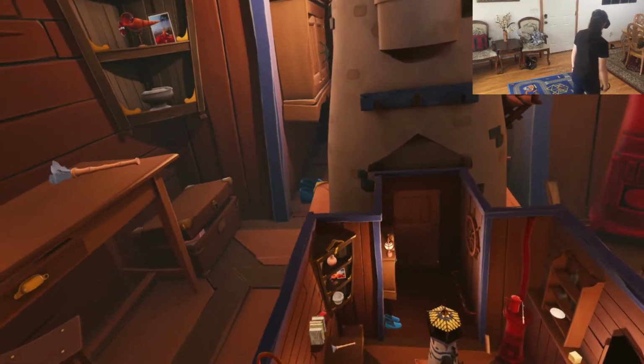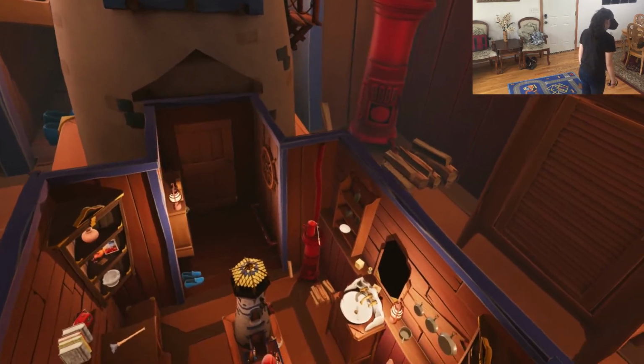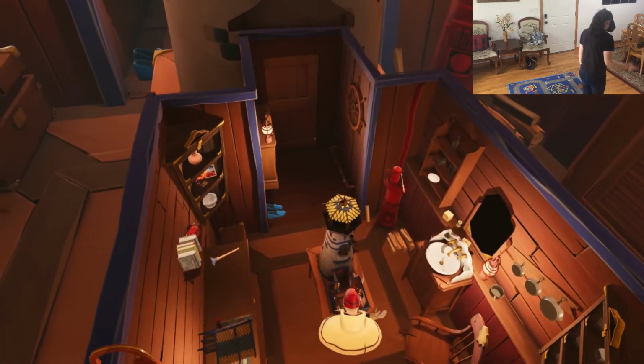Now, how was your experience playing a Steam VR game on the Quest? Not that different. Really? Yeah. Did you like the game? Yeah. Why? Because it was trippy. Yes, very trippy.